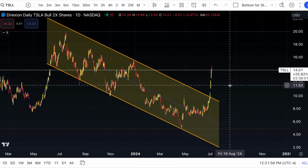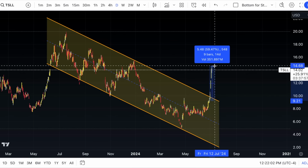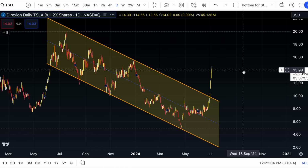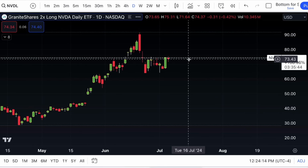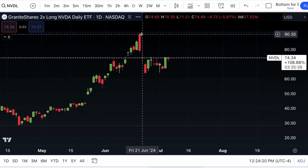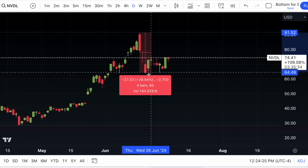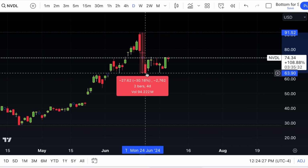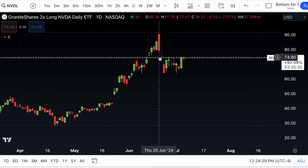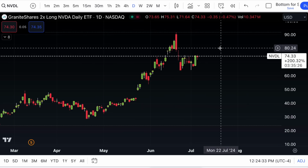TSLL is a 2x leverage bull ETF, and you can see it's up 111% in a very short amount of time on this thing. What was that, 60% in the last week or something? And then NVDL is the 2x long for NVIDIA. Again, if you were sitting in it right here when it started to come down, you got wiped out about 30% in a very short amount of time, like 4 days. So you really got to know what you're doing when it comes to these and be confident in it, because you can get wrecked.